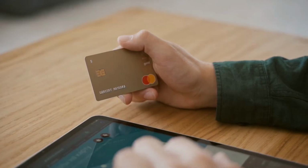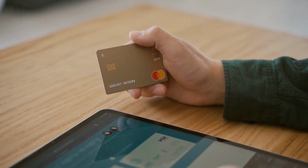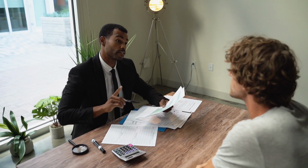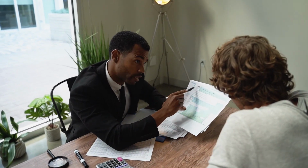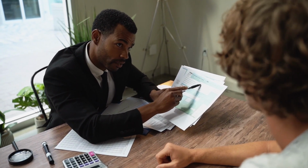So first things first, what exactly is a credit card? A credit card is a card issued by a financial institution like a bank or a credit union that allows you to borrow money to make purchases. When you use a credit card, you essentially are borrowing funds from the card issuer with the agreement that you're going to repay the borrowed amount plus any applicable fees or interest charges at a later date. It is a convenient way to pay for goods and services without needing cash up front, but it's important to use a credit card responsibly to avoid accumulating debt.